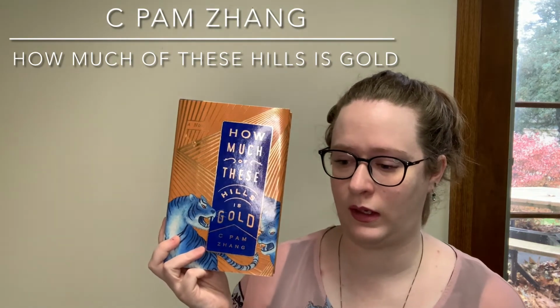Next up, I have How Much of These Hills Is Gold by C Pam Zhang, and this follows a family in the twilight of the gold rush. The two children have recently been orphaned, and so they have to find their way in the world, find out what they mean to each other, figure out what makes a home, what that means to them, and surmount the obstacles that were placed in their way by their parents' bad choices.